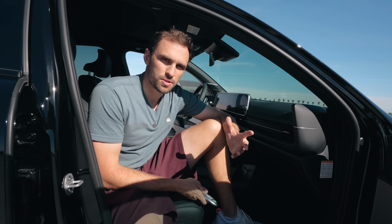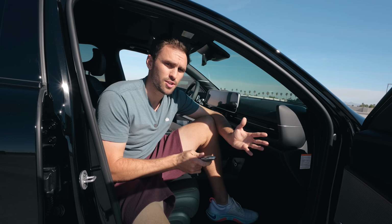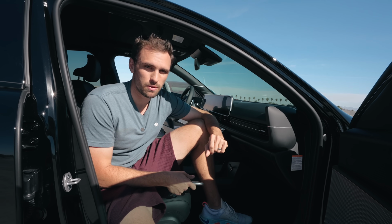So now that we've covered most of the interior, we're gonna take it for a drive, and I'm gonna bring the owner in so he can talk about his decision to buy this, since he does own a Model 3 as well. I think that'll be a great perspective.